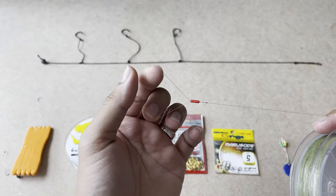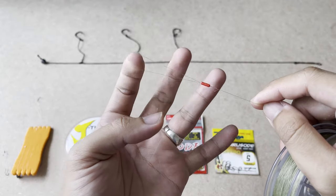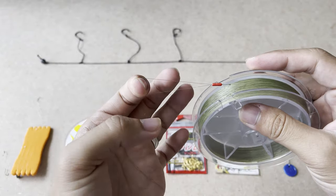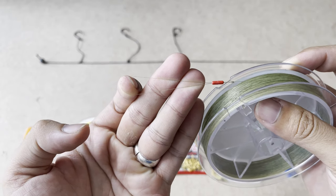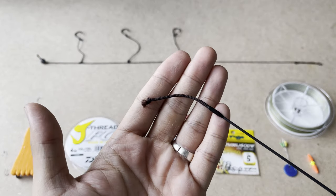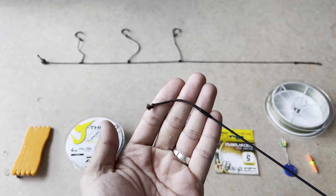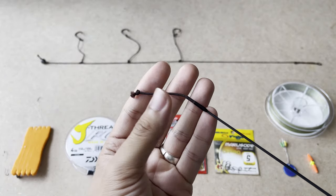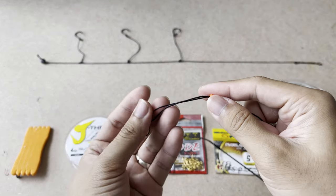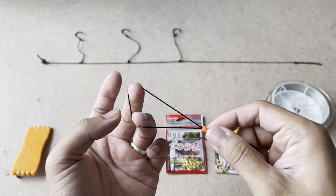Now I'll share how I connect my main line to my pole rod. This is my infused line with the line stopper right here, but I won't be using this main line to show you because it's quite hard to see, it's too thin. So I'll be using yarn again to show you how I put it. This is my pole rod tip. There's a knot right there. You must be wondering how we tie the main line to this knot right here. So using this yarn as a reference, I'll show you how we tie the main line to the pole rod.